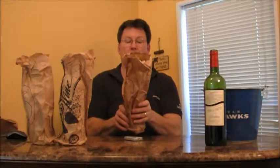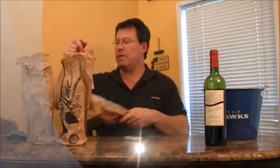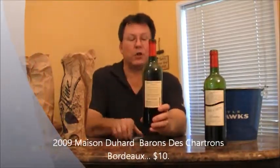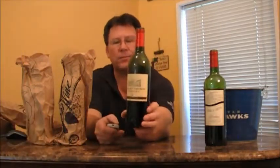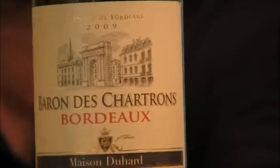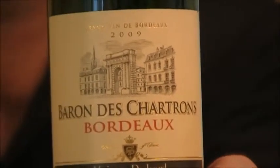So this one in third place with a B-, just a hedge above the other one. Baron de Chartrons Bordeaux. This rolls in at $10. So in third place, a $10 Bordeaux, 2009. So there you go, 2009. I'm surprised nothing went down to the C category, which is impressive.